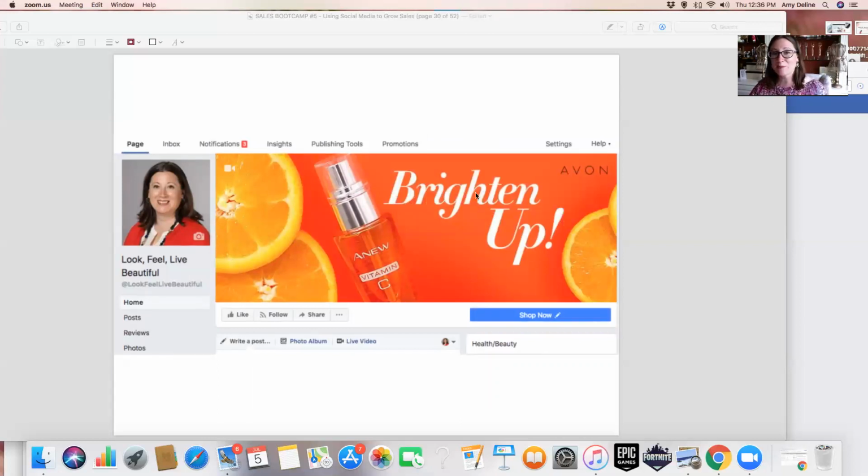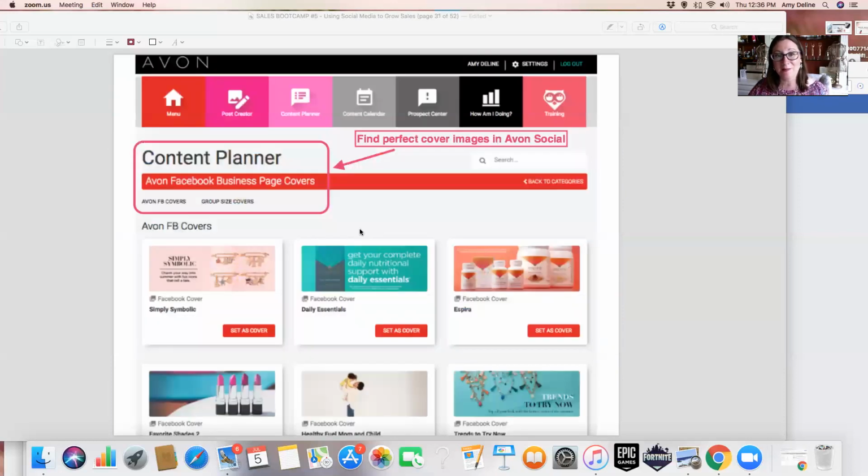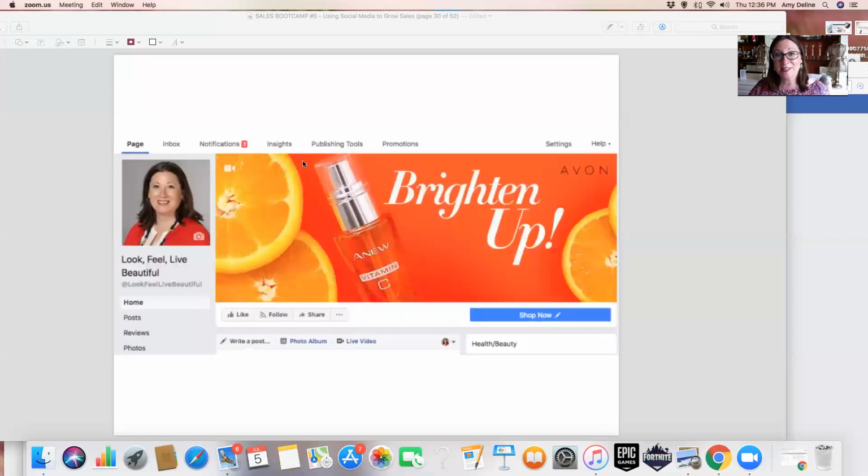I've also got a nice, professional, bright cover image here, which I got from Avon Social, that tool that I'm going to bring you guys in and show you how you can use. In Avon Social, there is a big selection here of Facebook business page covers. They're images that are perfectly sized to fit at the top of your business page. So you don't even have to fidget around trying to find an image that works there. They've given us the images that we can use. And you can change them out.